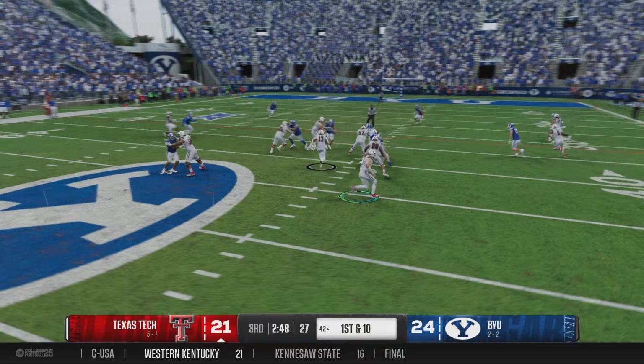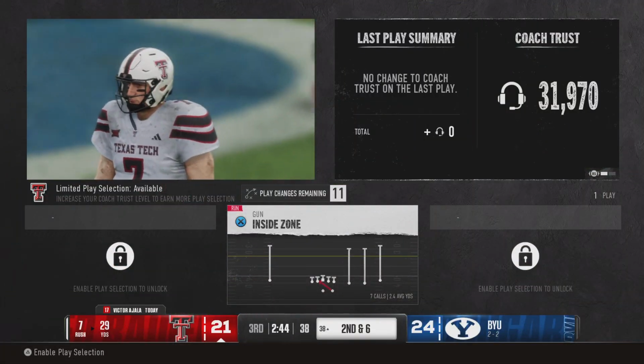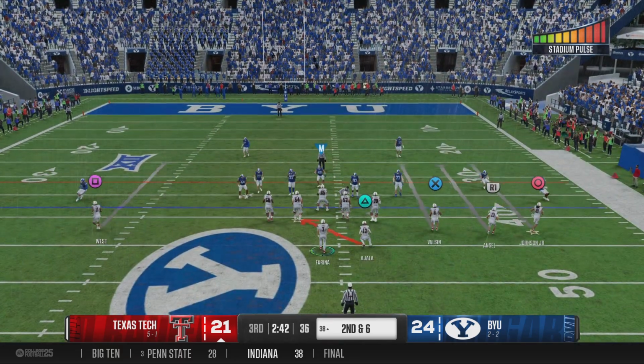Still some time left, and he can put up even bigger numbers. And heck, go chase some. All right. Get some postseason awards. Inside zone. American, just put up a day.